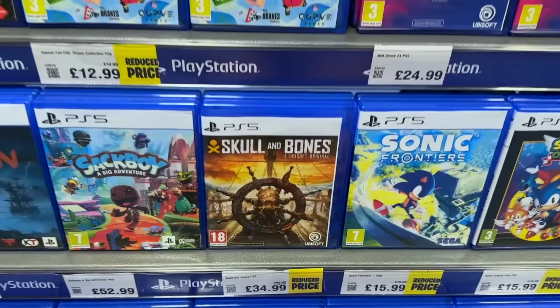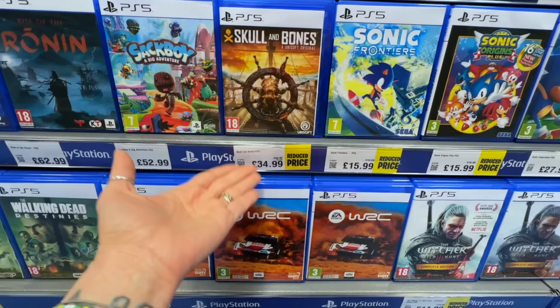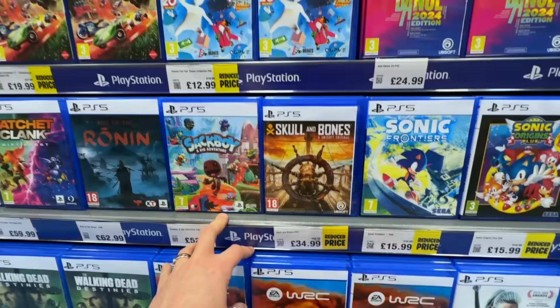Let's assume you went into Smith Toys today and spent all your money on every game that I showed. You would save a whopping £61.06 by buying them at Smith's compared to CEX, which is second hand. That is astonishing, absolutely astonishing.